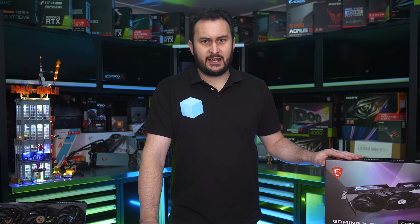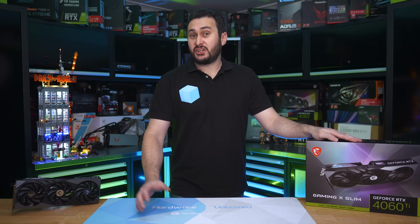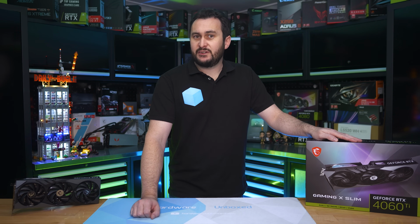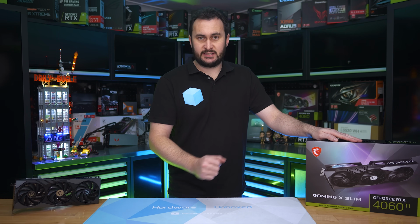Actually, now that I say that out loud, $100 for an extra 8GB of VRAM, that does sound like a lot, especially when the card probably should have always had 16GB of VRAM. So why did the RTX 4060 Ti initially only come with 8GB of VRAM, and how has Nvidia managed to squeeze another 8GB in there for a total of 16?